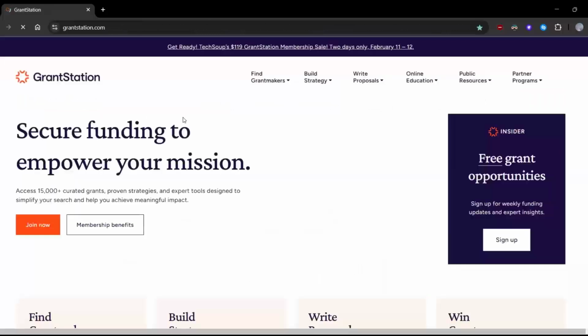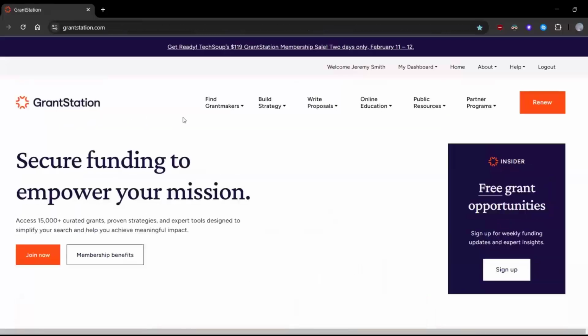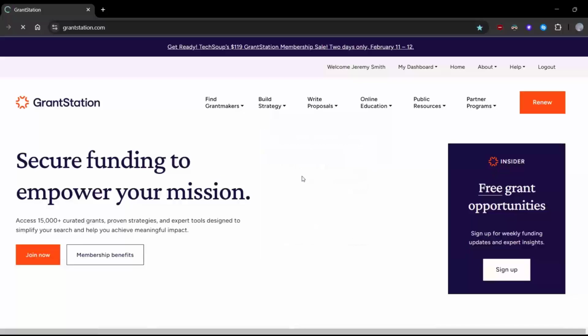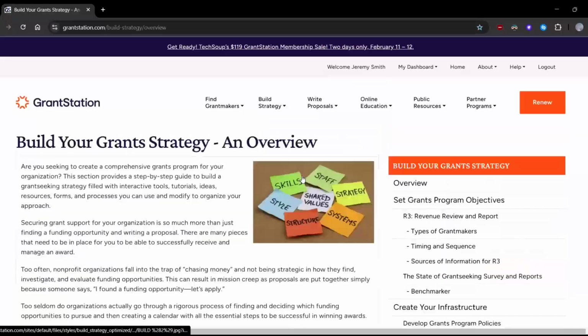Although we really pride ourselves on leveling the playing field through these easy to use, time-saving searches for funders that are actively engaged, we also offer in-depth long-term guides for building your grants program. Now, our build strategy section right here provides a complete walkthrough of articles that'll help you build a solid grant seeking strategy.